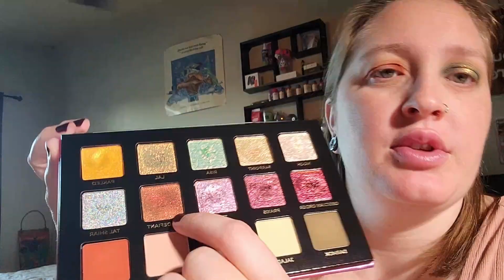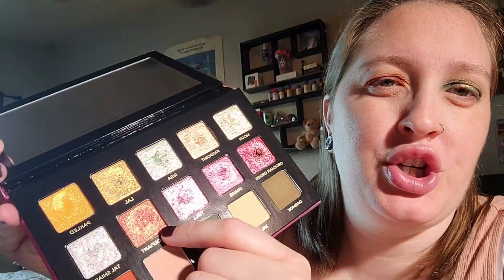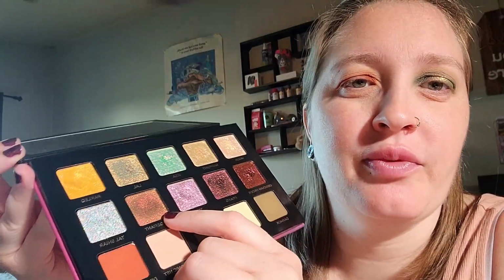Sorry, I've got my little color switch pan, so if you hear me digging at that, and my chair squeaking. Anywho, then I'm going to go in with USS Defiant, which is this shade right here. It's very pretty, a very orange, sunsetty duochrome flip, and we're going to put that all over the center. I love these eyeshadows because there's not a lot of fallout to them, so they're really easy to work with.